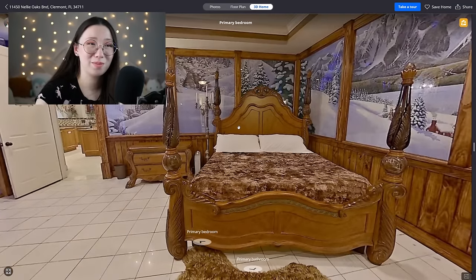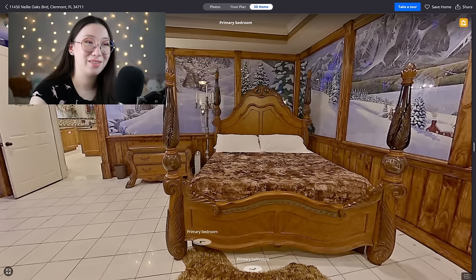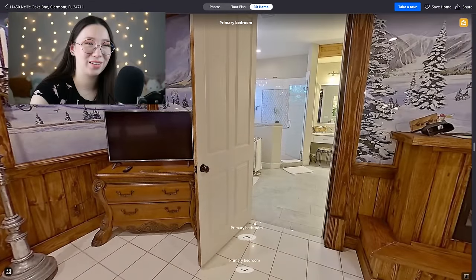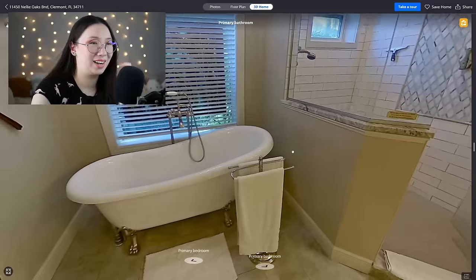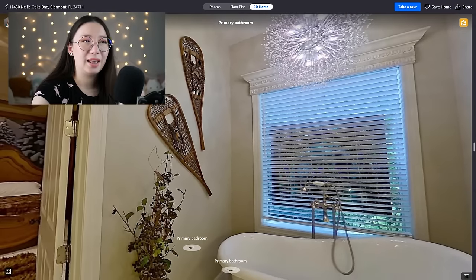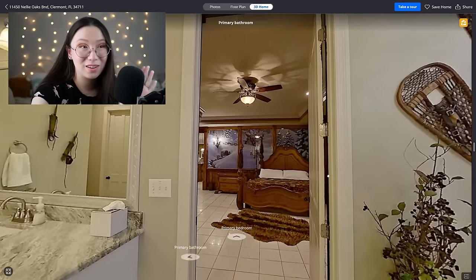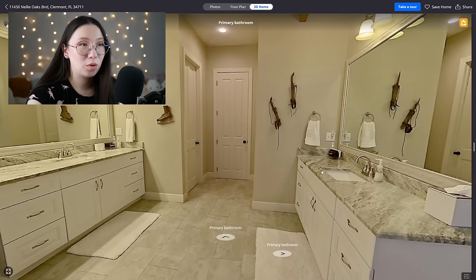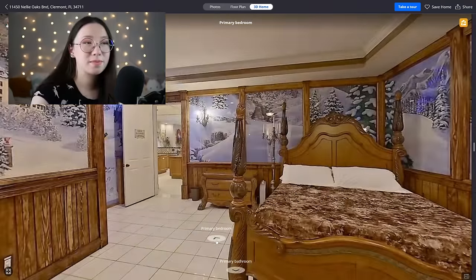It's really bugging me how askew the bed is, though. Why not just put it flush against one of the walls? That's really annoying. The bathroom is really normal looking. They found a few ways to work in the theme. They added some snowshoes, some crampons, whatever. But that's it.